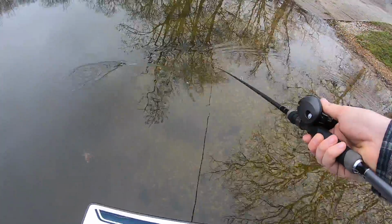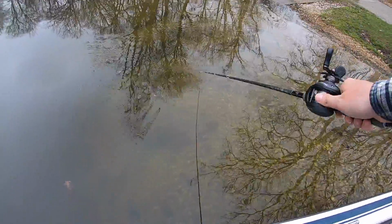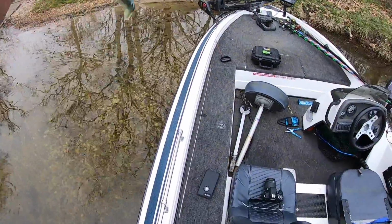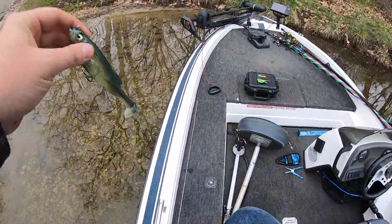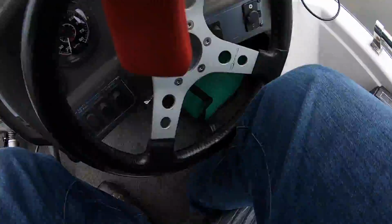We've had quite a good cold front roll through Michigan, so I haven't even checked the water temperature yet, but I'm sure it has dropped considerably. But hopefully there's still some big ones cruising up shallow. Today it's supposed to be a little bit warmer, like 50, 55 degrees outside. So I'm thinking that we might see some move up.